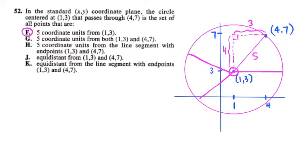Now we can also quickly look at the other answers to see that they are not correct. 5 coordinate units from 1, 3 and 4, 7. All points on this circle are not 5 coordinate units away from 4, 7. Some are closer, some are further away. For instance, this point would be very far away, much more than 5 coordinate units. H, 5 coordinate units from the line segment with endpoints 1, 3, 4, 7. We are talking specifically about this line segment. Many points on the circle will be more than or less than 5 units away from this line segment. For instance, that point is less than 5.